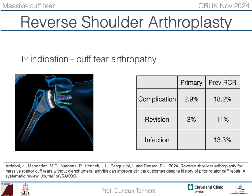Do you go primary reverse, accepting that it might fail within 10 to 15 years? Or do you hang on, do your tendon transfers, and accept a higher complication rate later on? This is uncharted territory.